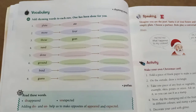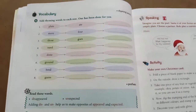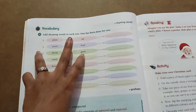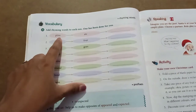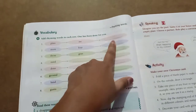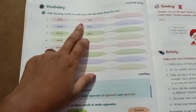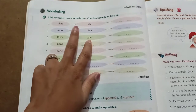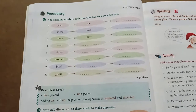See, in the reader you have rhyming words, right? They are given there. Add rhyming words to each row. One has been done for you. See, first they have written plate, eight. What will be the other rhyming word for this? You have to do this. They have given one example for you, plate, eight. Let us do this. Okay, one I'll show you, and the remaining you need to complete.